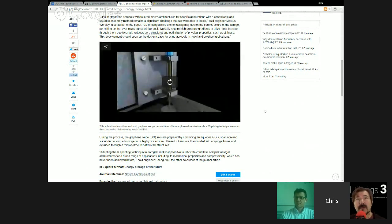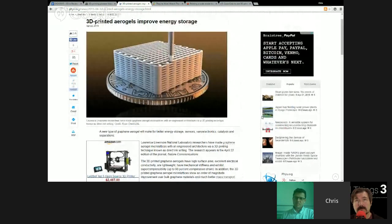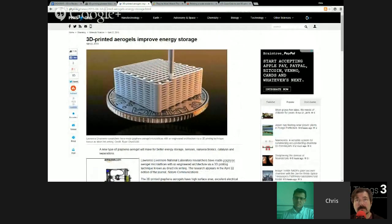So kind of interesting, and I'm sure we'll be seeing more of it. But just an interesting way that they 3D printed it into kind of a gel, almost like inside a liquid. They're actually using extrusion of the graphene material in building these little batteries.